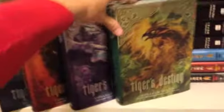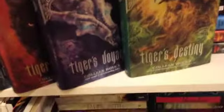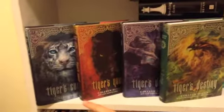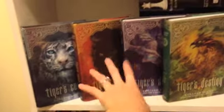And these are like my favorite covers of all time. I can't handle it. They are so pretty. And there is supposed to be a fifth book in this series as well called Tiger's Dream, but it's not going to be out for a few years.